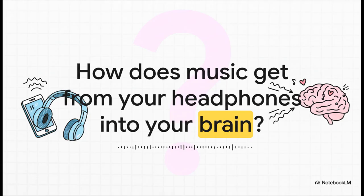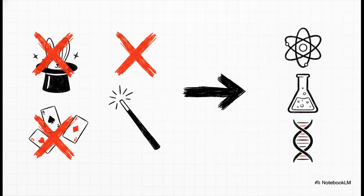Seriously, just think about it. How does the music coming out of your headphones actually get into your brain? How does it go from being just a file on your phone to something that makes you feel happy or sad or just want to dance? How does that even happen? And look, it might feel like magic, but I promise you, it's not. It is pure, amazing science.